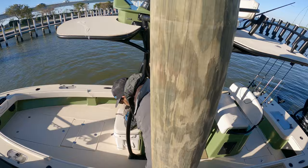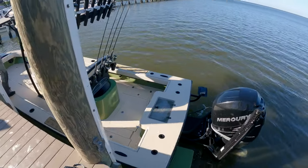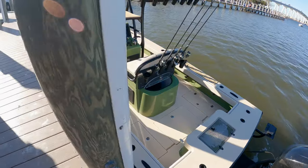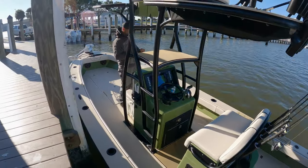Check out our ride for the day. I'm gonna show this baby in action and get into as much detail as possible as we can today. So it should be a lot of fun. Beautiful weather, cooler than I expected, but we can handle it.